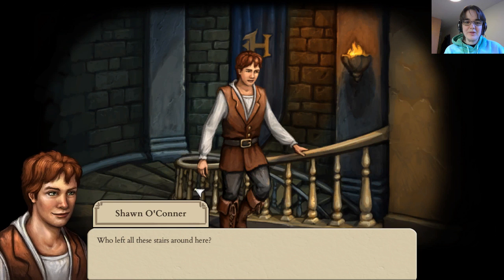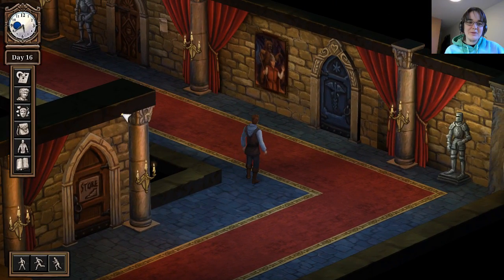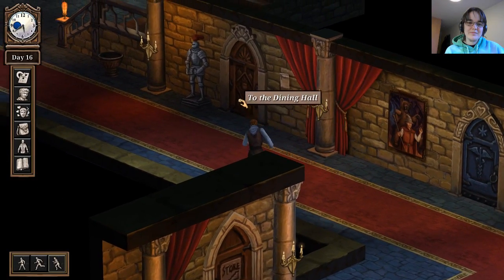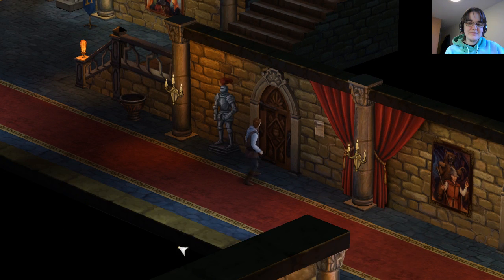The rope and grapnel unlocks an area of... Who left all these stairs lying around here? I don't know, Sean. They were very inconsiderate, whoever they were. Let's listen to the door. Dinner's already started.